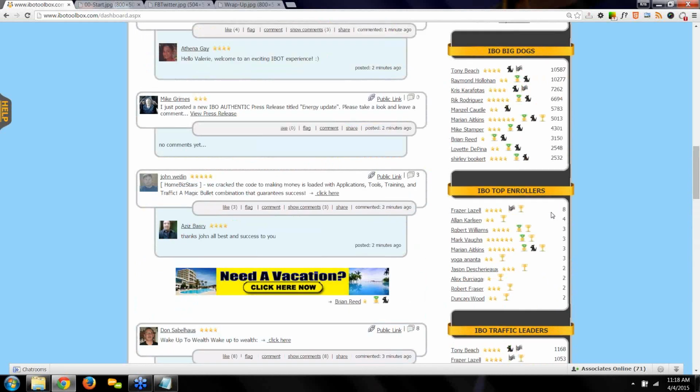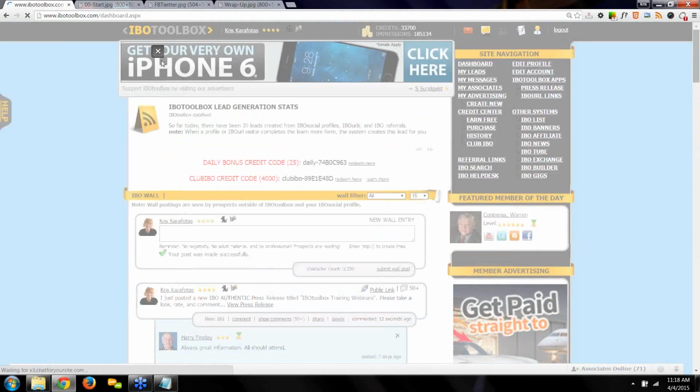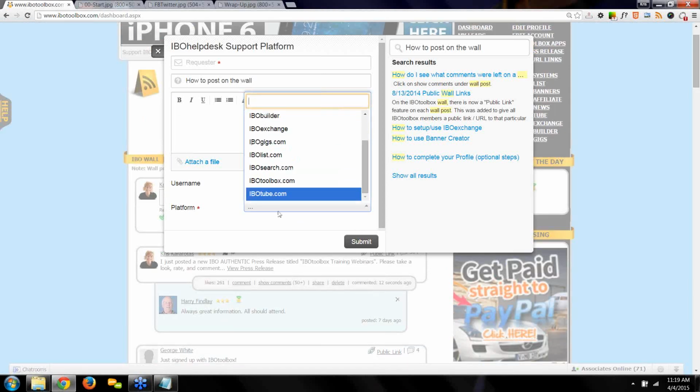As long as we're talking about help, there's a help tab over here on the right-hand side of the dashboard. That's another way that you can get help. You just fill it out, put your name or email as the requester, the subject. If I were to put how to post on the wall, and then click over here, it's going to pull up everything relevant. You can put in your question in the box, attach a file, take a screenshot, put your username in here, and then select the platform that you had the question about from the drop-down menu. And then click on submit.